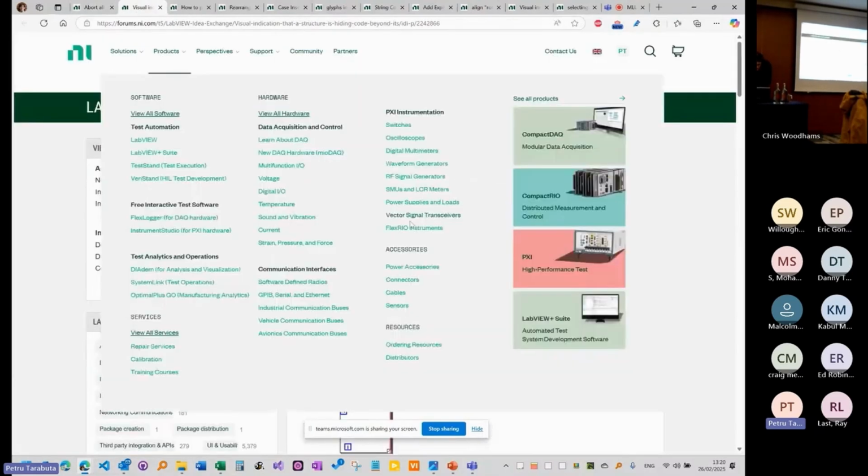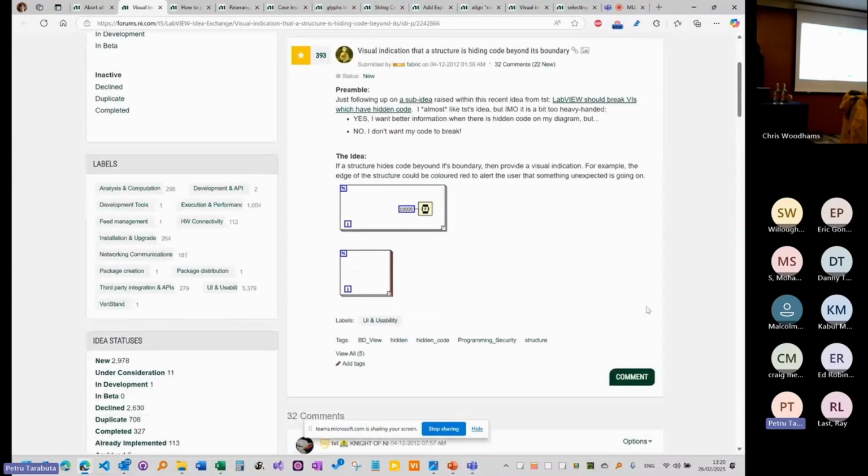This idea requests a visual indication that some code is hiding behind your structure, if that makes sense. So if you see here, we have a formula that contains this weight function, right? But there's nothing stopping you at the moment from just resizing it, making it smaller. And that has disappeared. It's still there, but you don't see it.